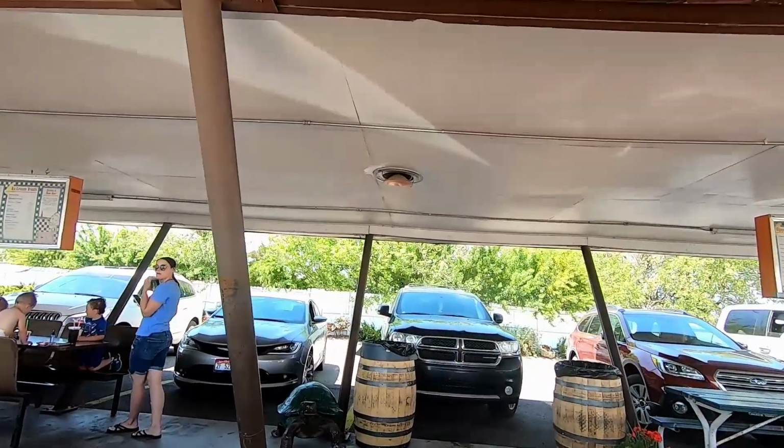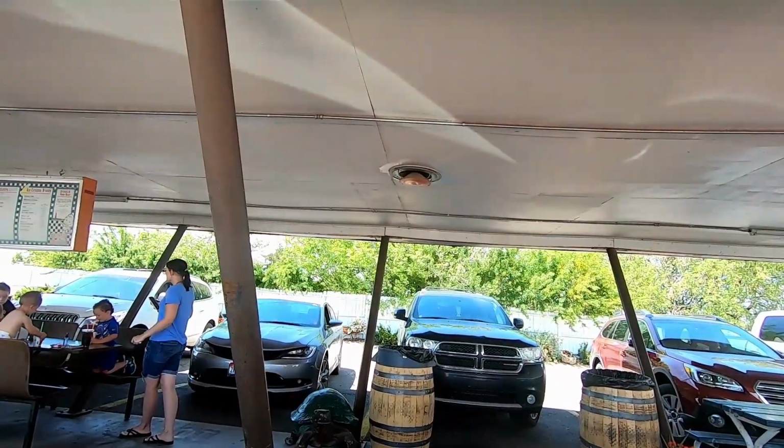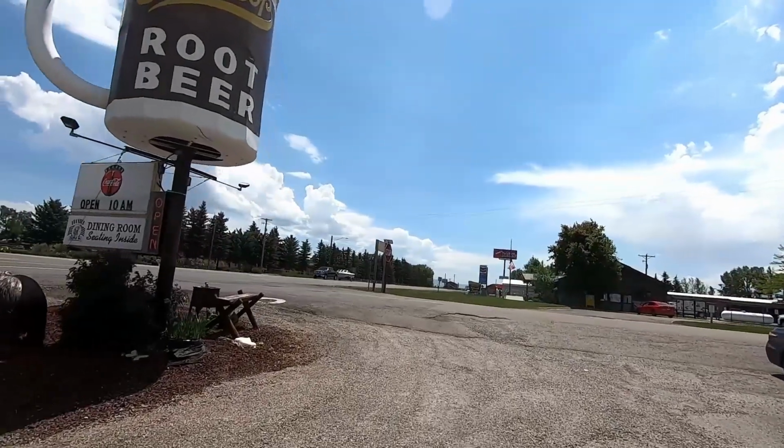We have made it to Ashton and the Frostop drive-in, and I'm very much looking forward to my Huckleberry shake and my cheeseburger and tater tots. Kind of starving this morning. It is absolutely hopping at the drive-in today, as usual. It's a very busy little place in the very small little town of Ashton, Idaho.